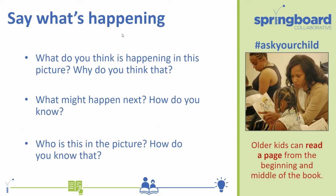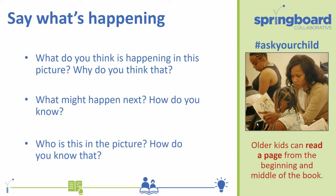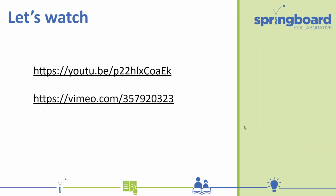Say what's happening. What do you think is happening in this picture? Why do you think that? What might happen next? How do you know? Who is this in the picture? How do you know that? So these were the questions for the younger kids. And then here is for the older kids. Older kids can read a page from the beginning and middle of the book. Again, get a general overview of what the book is about.